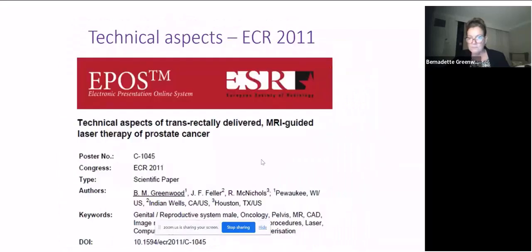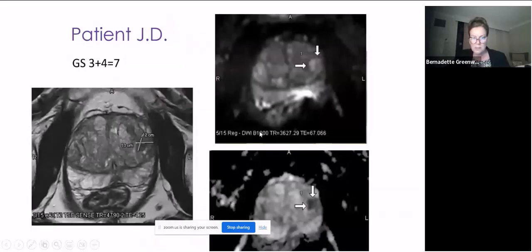So the first time I described this was at the European Society of Radiology back in 2011. So it's not, you know, witchcraft or a big mystery. I didn't talk about everything in great detail, but I did show the gist of what we were doing. And so a case study to represent what it looks like is here's an axial image kind of slicing the patient like a loaf of bread. And here's the prostate gland.